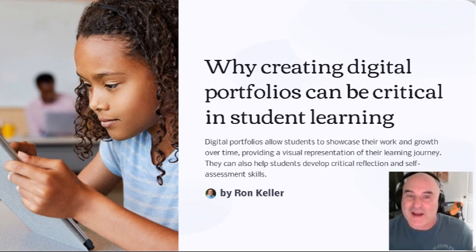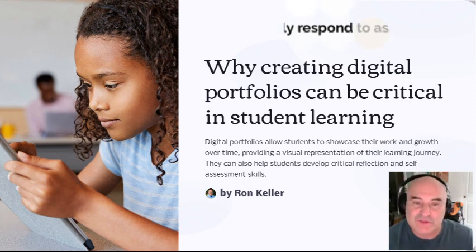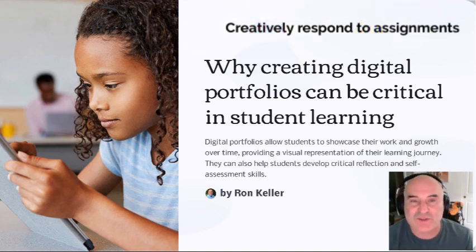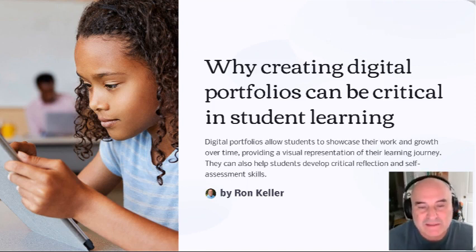You want to light a fire under your students and make them proud and even excited about learning? Then I suggest you have your students create their own digital portfolio. Digital portfolios give students the freedom to creatively respond to assignments while demonstrating authentic learning, creating and curating multimedia elements to show their understanding and exhibit their competencies.